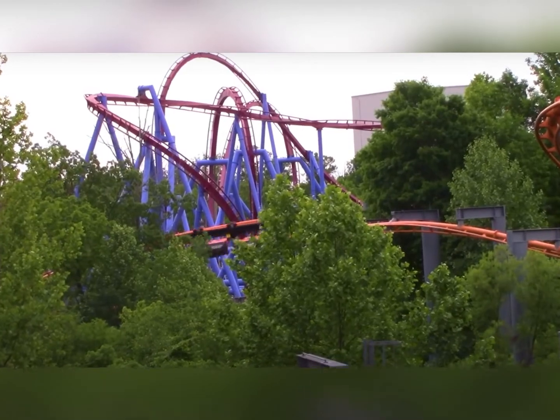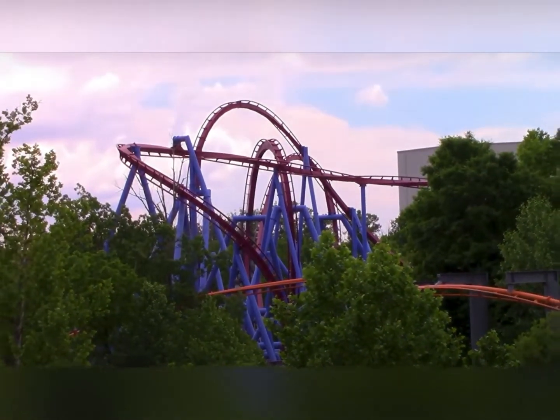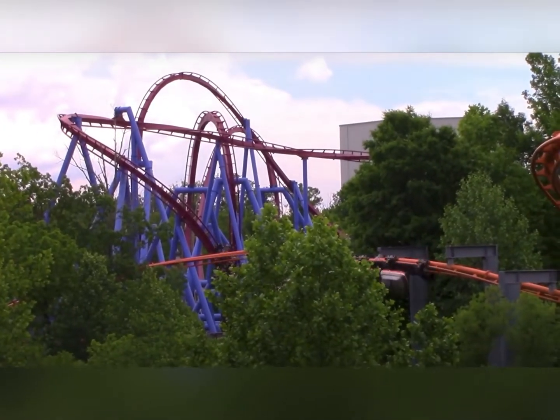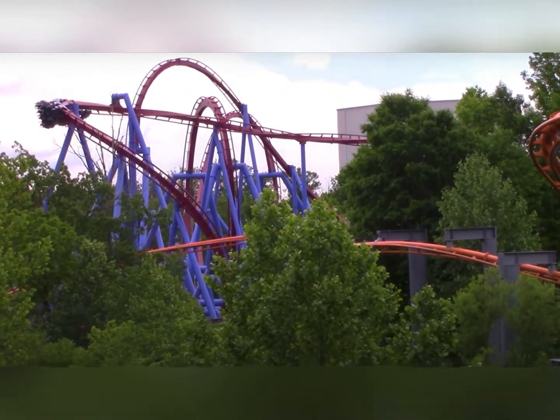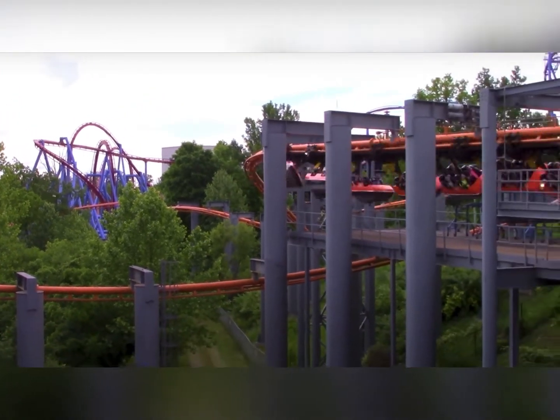The restraints are comfortable when you're scared. It's an overall good starting off like big roller coaster ride. Like if you're starting off the bigger rides, this is going to be the one to do it.